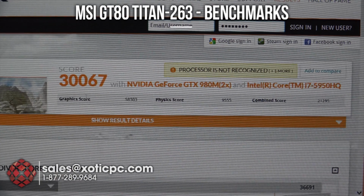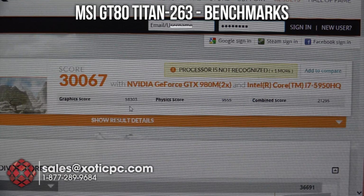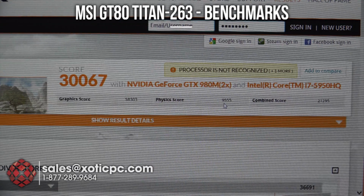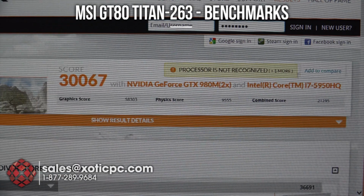Got our second benchmark. This is 3D Mark Skydiver. That's all finished up here. Score of 30,067. Graphics score 58,303. A physics score 9,555. And a combined score of 21,295.